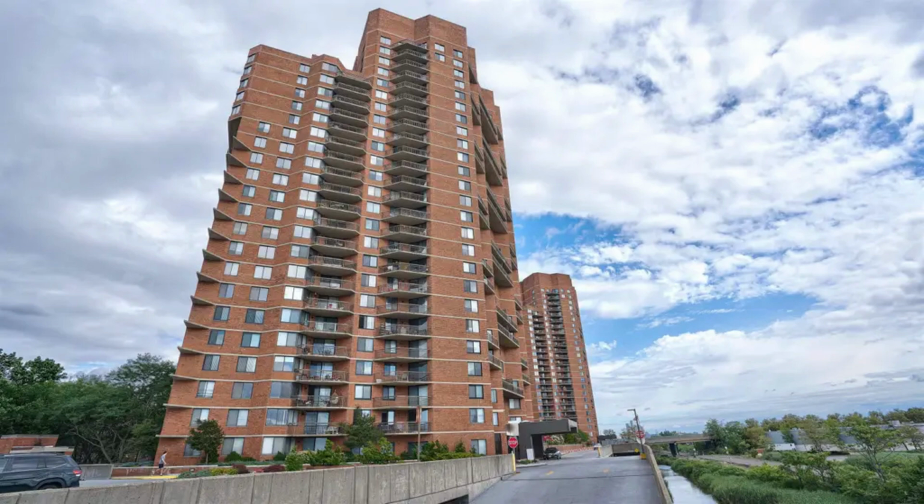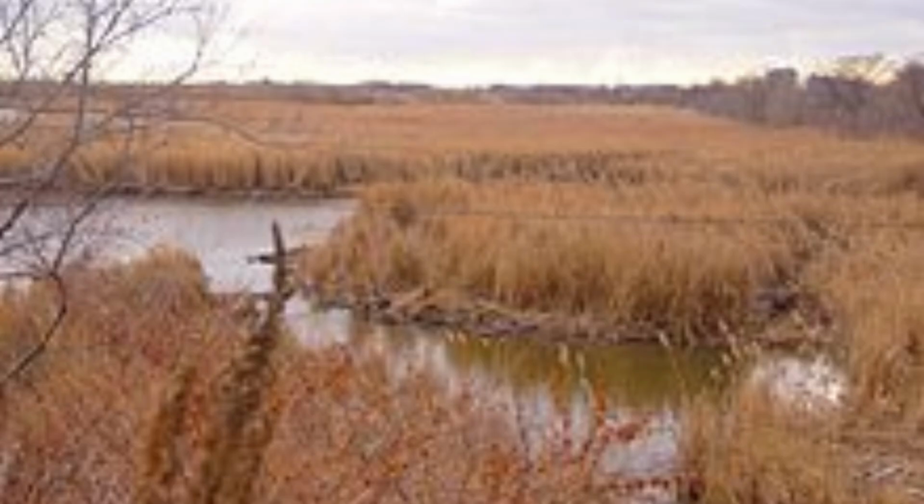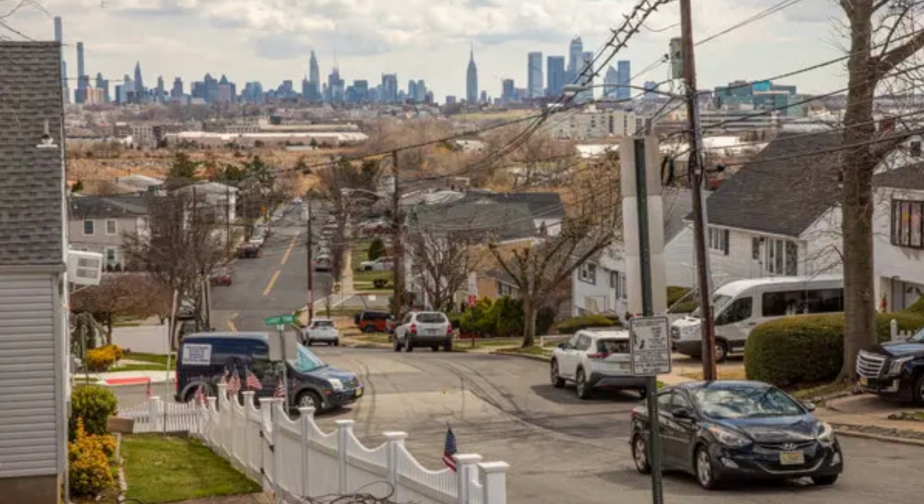This development played a key part in the transition of Secaucus from being a part of the wetlands in the New Jersey Meadowlands to being highly developed. In other words, it's an insanely rich area.